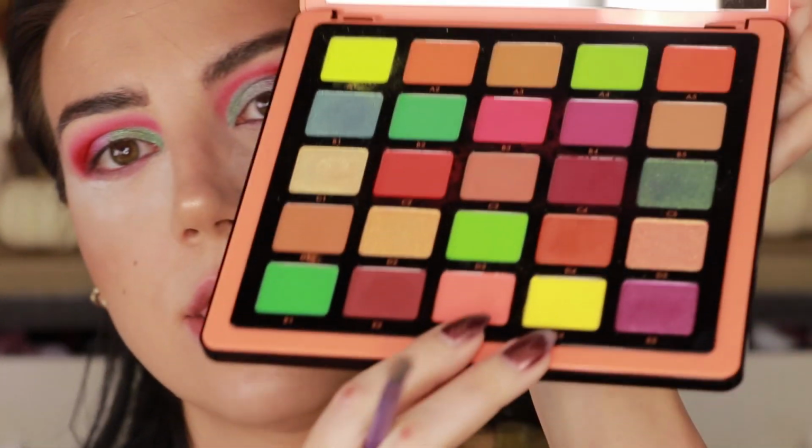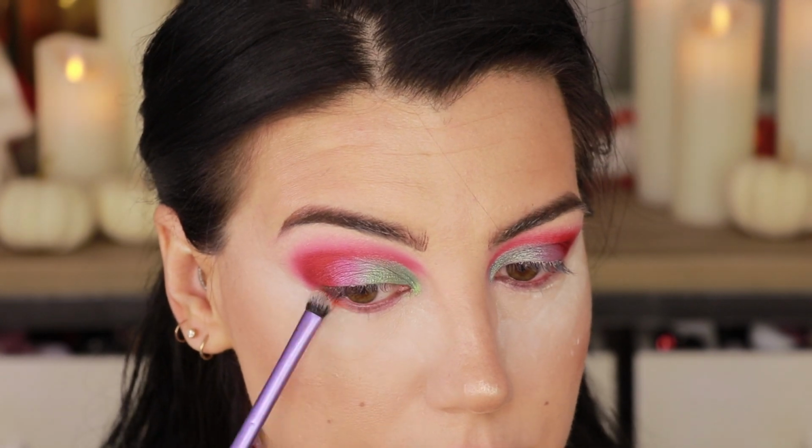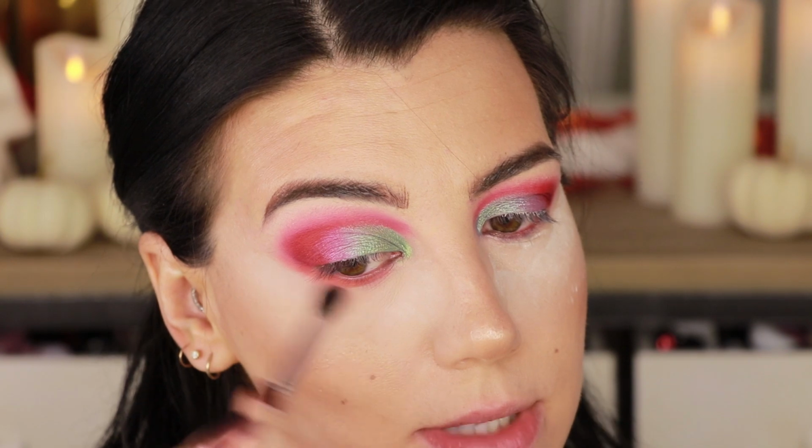I concealed and powdered under my eyes, and now I'm going to start working on the lower lashes. So I'm going to go into the shade E3. Why? I don't know. I haven't used this color yet, and I think that maybe it's nice. And I'm going to put that underneath my lower lash line. I'm going to blend the edge of that out with a clean blending brush.